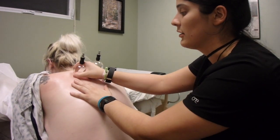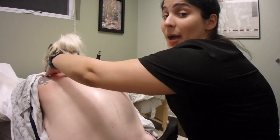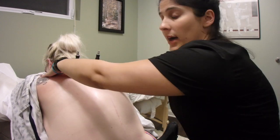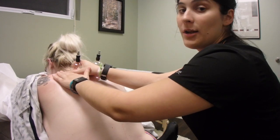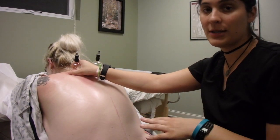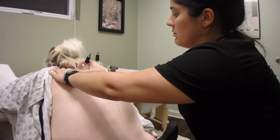So hers definitely has a huge knot in that today. And I work along the upper trap. That tends to be her problem area as well. Those two muscles start up here and work all the way up into the neck, and that's what causes that shoulder, which he talked about initially, to come up into the ear.